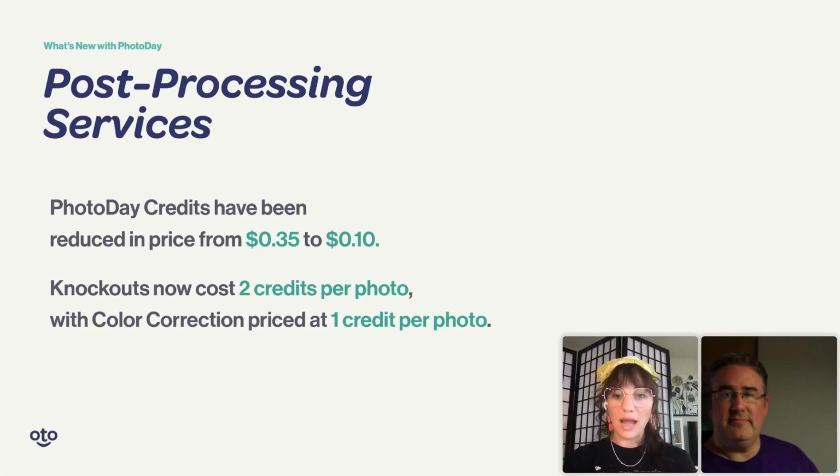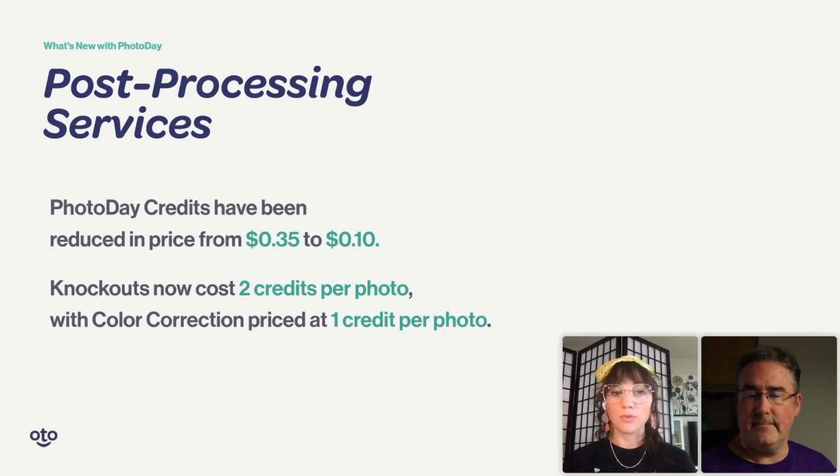And then color correction, you can add those at once, for 30 cents an image, just get that all done at once and then move straight to your gallery. Yeah, straight to the gallery, or you can download them right to your computer and make composites or do whatever you need to with them.